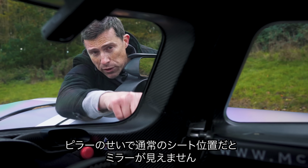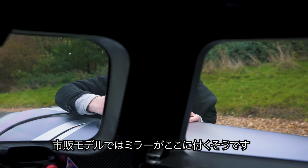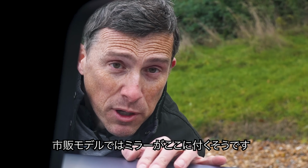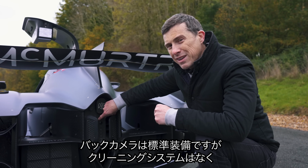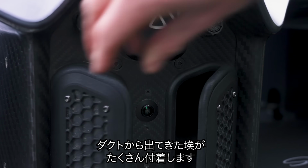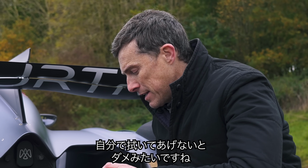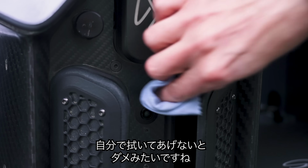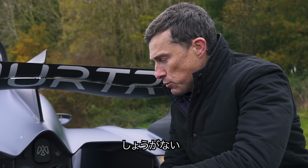Because of the fat windscreen pillars, you can't actually see the door mirrors from the normal seating position, so they're going to have to move the door mirrors back here for the production version. Well, it's good that this car has a reversing camera. Unfortunately, there's no little cleaning system for it, and it does tend to get covered in dust from the air exiting those vents. That means that you're going to occasionally have to pop out and get your little cloth and give it a wipe so you can see where you're reversing. Kind of spoils the point really, doesn't it?